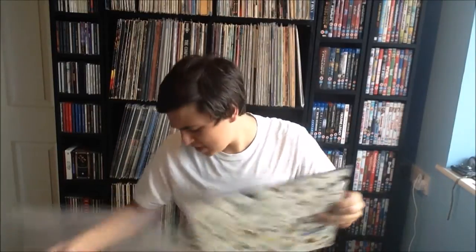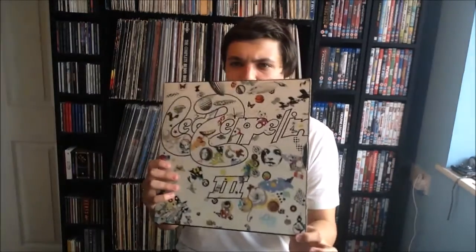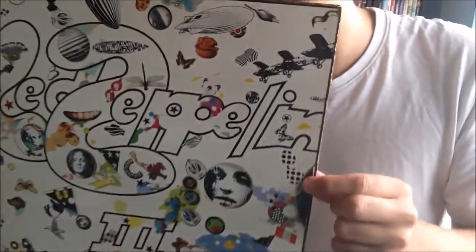Led Zeppelin 3. Look at the cover. I'm sure you've all seen it before. But I love it. I mean, it's so creative. It's a lot of fun compared to the first 2 where they were a bit, I don't know, gloomy. They are a bit mystical. This one's just like a lot of fun. It's weird and wacky.